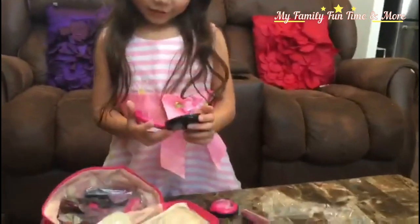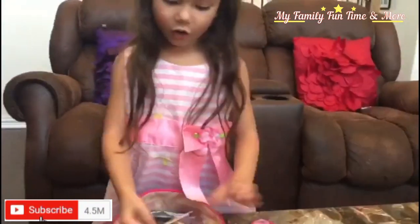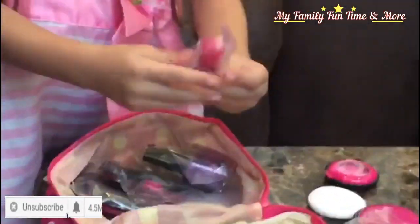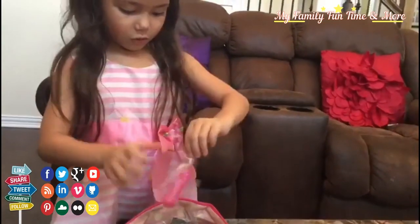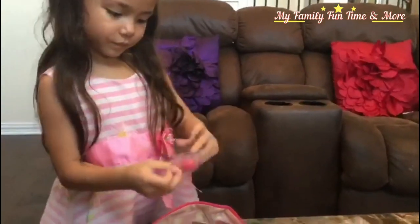Okay, that is powder. Oh my gosh, there's a picture mirror. It's a mirror, so cute. I found a little thing. Oh, this is a chapstick or lipstick. No lipstick here because it's 3+. This might be lipstick.